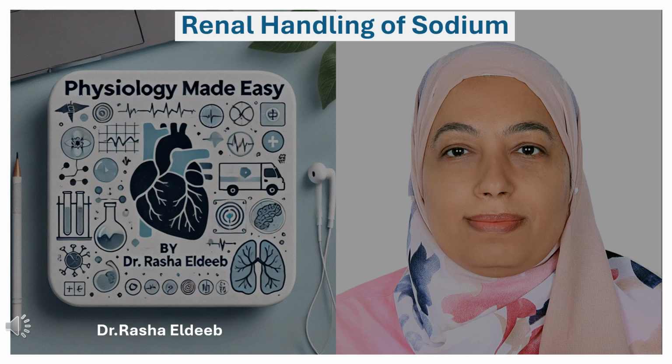Wow, it's like a chain reaction. One change triggers a whole cascade of responses. It makes you appreciate just how finely tuned our bodies are. It's a truly remarkable system, and all of this just scratches the surface of renal sodium handling. There's so much more to explore, like the intricate transport mechanisms involved, the interplay between different hormones, and how these processes can go awry in various disease states.